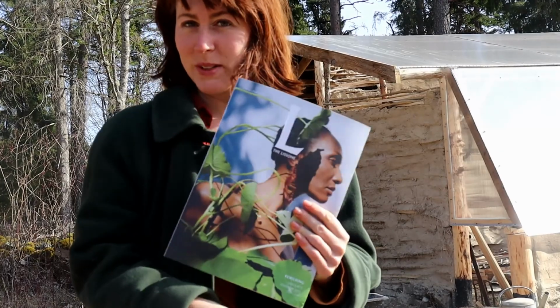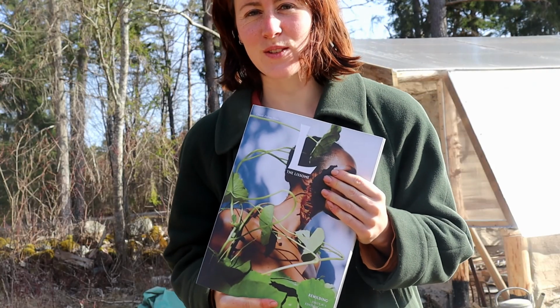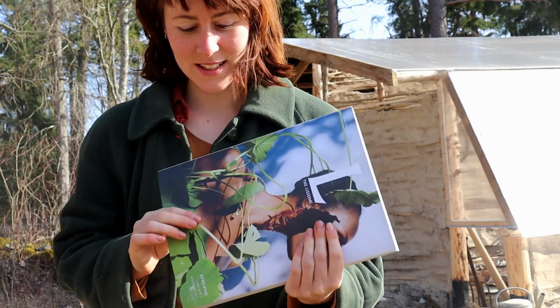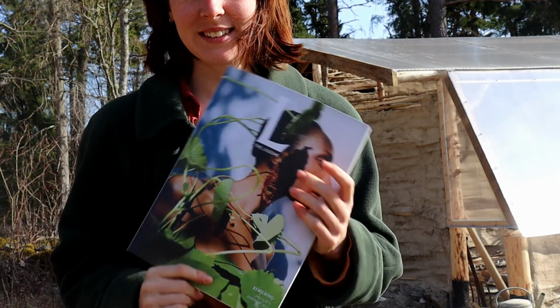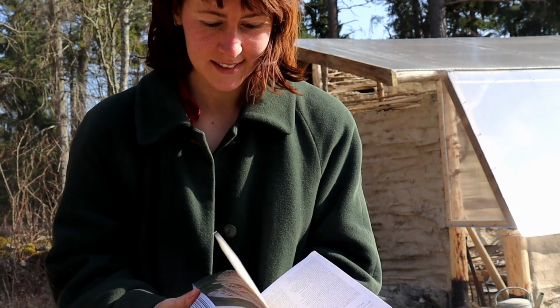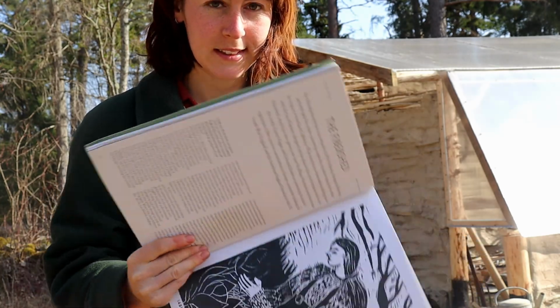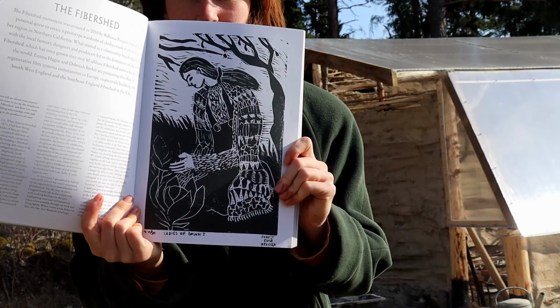My work is also published in a magazine that's called Somme. It's like a slow fashion magazine, and this edition is called Rewilding. And it looks beautiful.